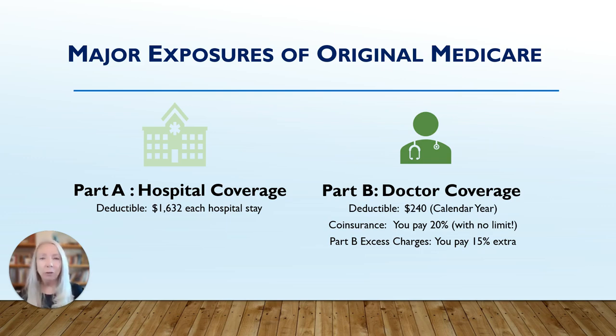However, lines 2 and 3 are kind of scary. That coinsurance is 20% and there is no limit. So if you have a major health event, and those are your other coverages handled by the doctor, not the hospital, 20% can be a lot of money. $100,000 in fees, yeah, that's $20,000.